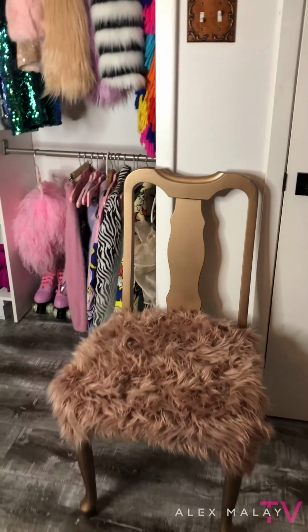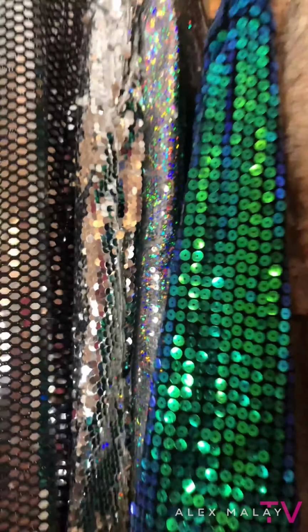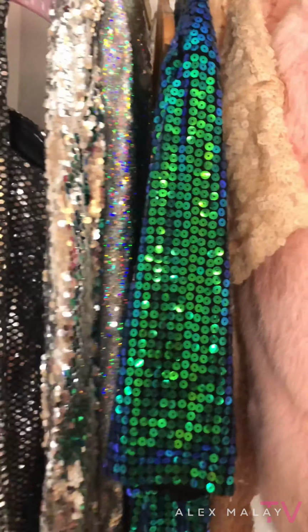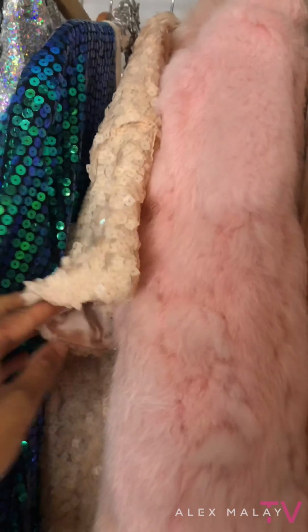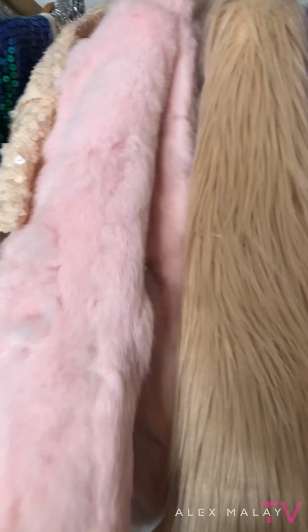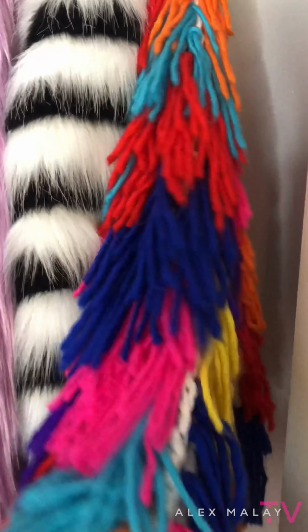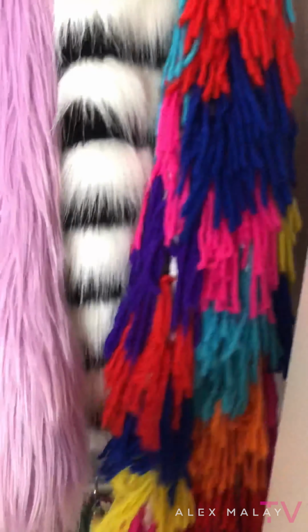And this is just my little fuzzy chair, my coats, my sequins. Of course, you guys know this is Alex Malay. Well, not this one. This one's real fur. This is faux fur, Alex Malay. I love this shaggy jacket. This was actually a showstopper. This one sold really quick.